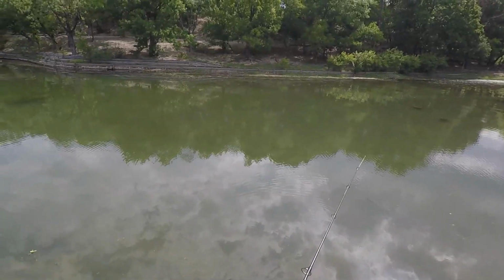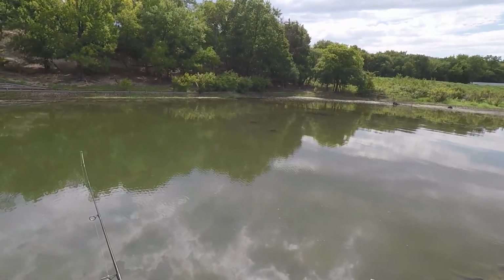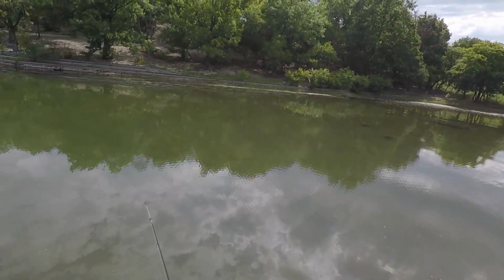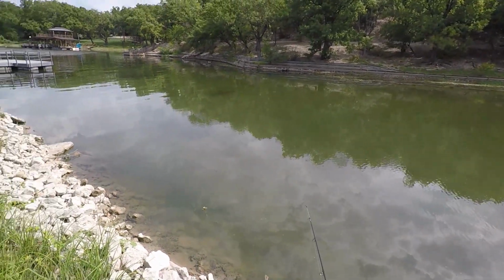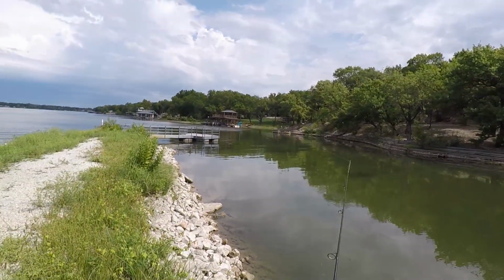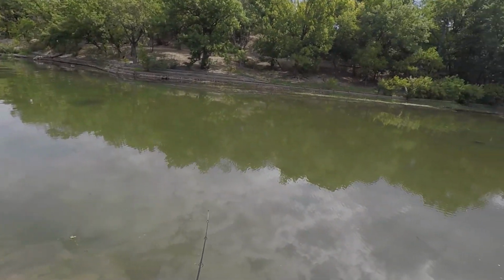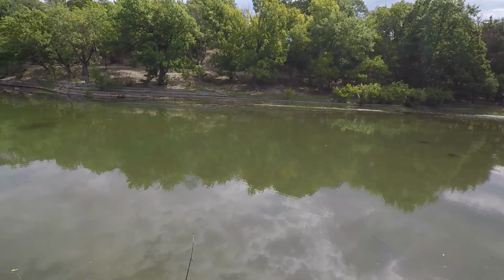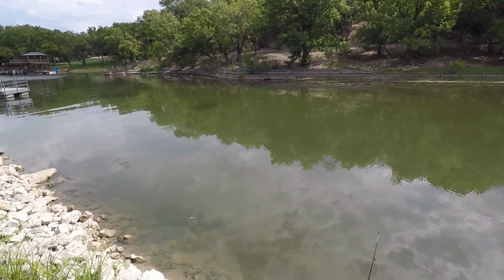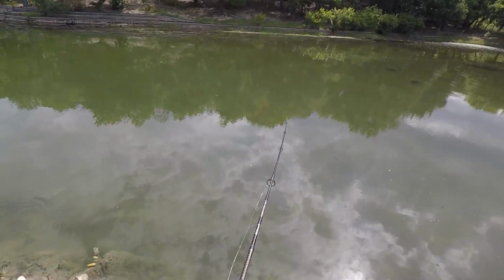Nice. I usually see the gar in here, guys, floating around, and I throw the whopper plopper through. I've thrown the whopper plopper, even though I didn't see any of the gar, and just nothing doing. And we've had a lot of rain, but this area looks a little shallow. I see a bass right there, dead ahead.